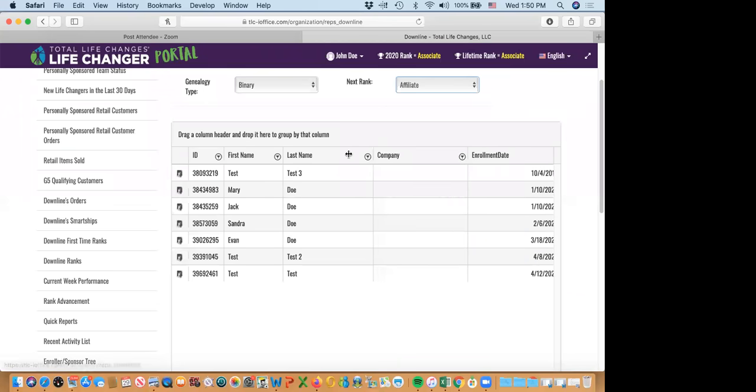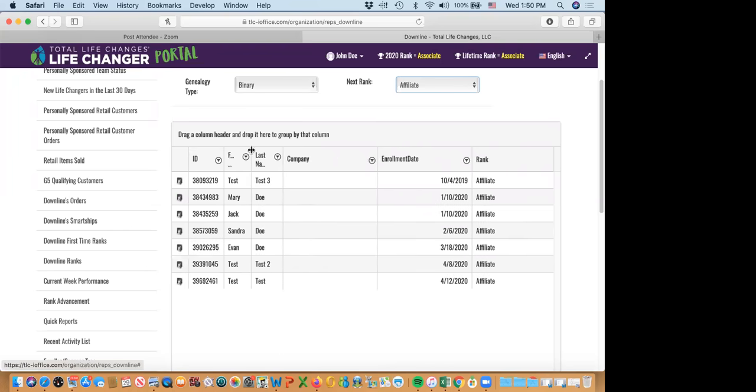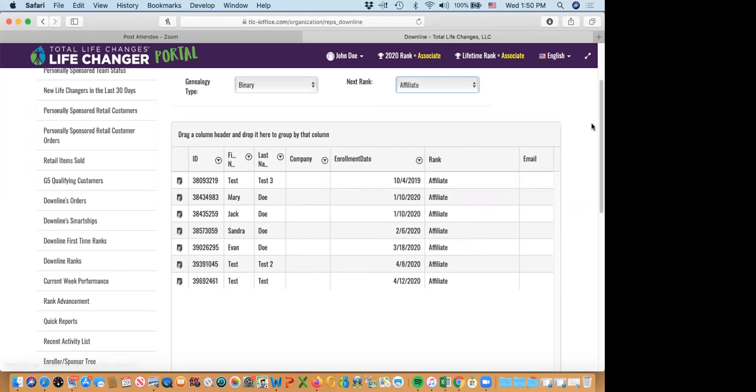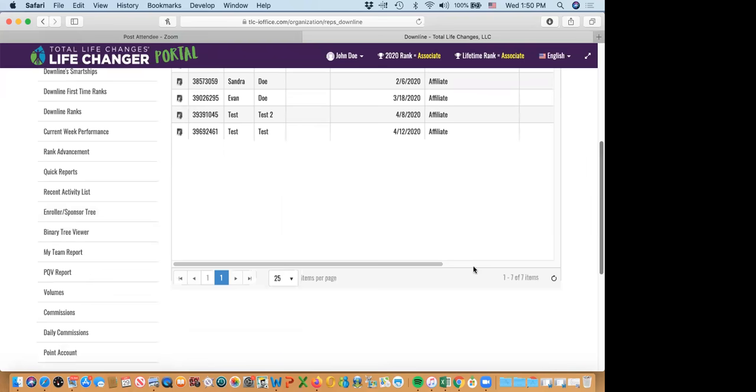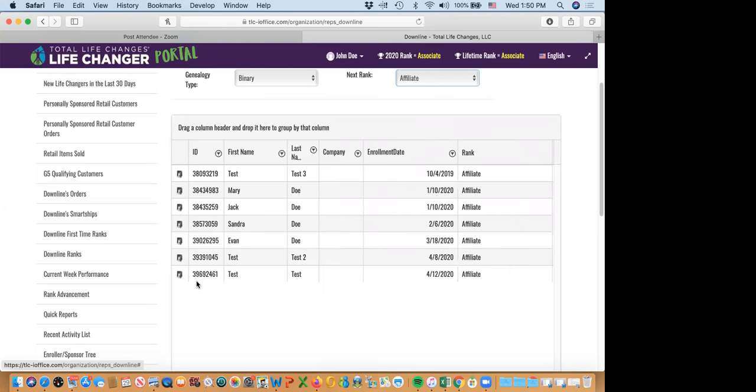Okay, so let's scroll over. Remember, combine, close up the columns so you're able to get them on one. Sometimes you're not able to, but a lot of times you can. So I have a little bit left to go, but I think you can get the gist. So these are my affiliates on this team, and I'm able to see how each one of them is doing.